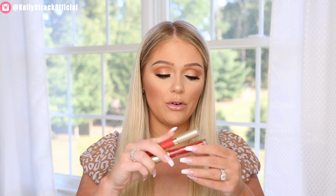This is in Sandy Toes, and this is one of my favorite lip glosses ever. It lasts a really long time. It's really beautiful, and yeah, I'm wearing it today. So that's my go-to nude, so I always bring that when I'm traveling. And then for days when I want to change it up, I like to bring 2 different lip colors. So I like to bring a bright bold color and then a classic red.